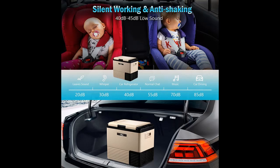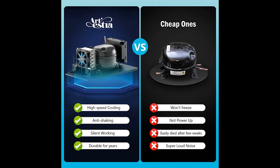Only 40 watts when the compressor kicks on. Cools fast and only draws between 2.5 and 3 amps.